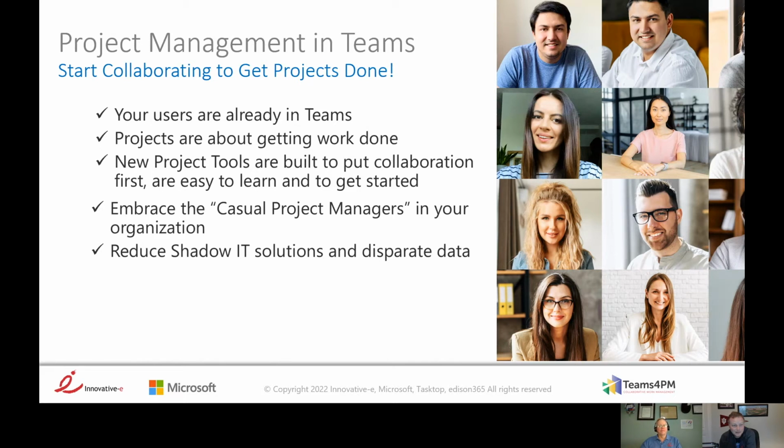Projects are about getting work done, and Teams is a huge collaboration space. The new project management tools that we're using within Teams are built to put collaboration first and embrace those casual project managers in your organization. At the same time, your IT systems managers and administrators can rest assured that your data is not on whatever flavor of the day work management system that your department decides to run a credit card and use. So we're reducing shadow IT solutions and disparate data.